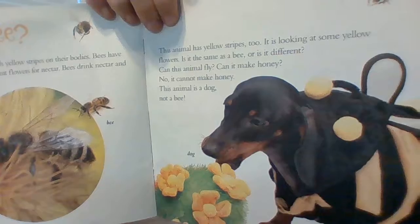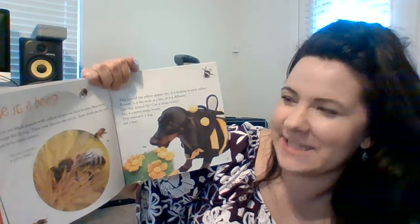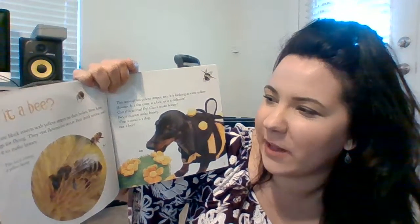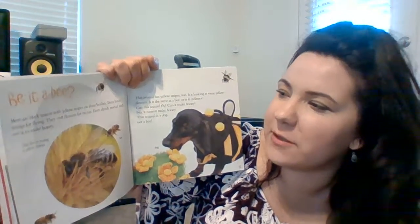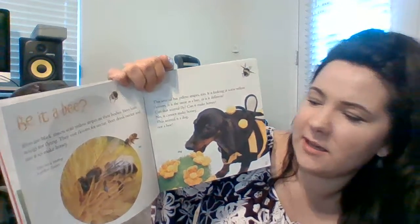Could it be a bee? Bees are black insects with yellow stripes on their bodies. Bees have wings for flying. They visit flowers for nectar. Bees drink nectar and use it to make honey. So this is a bee drinking nectar.